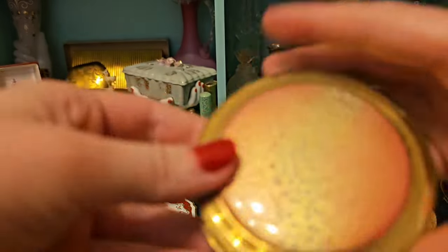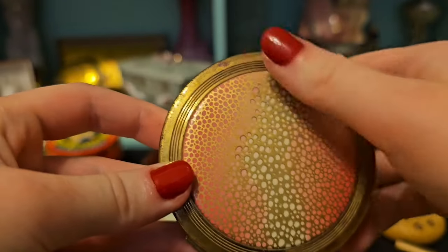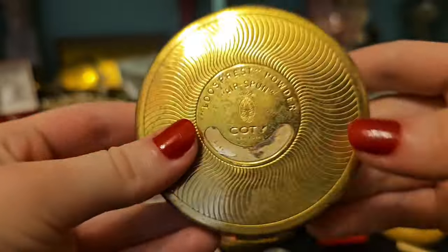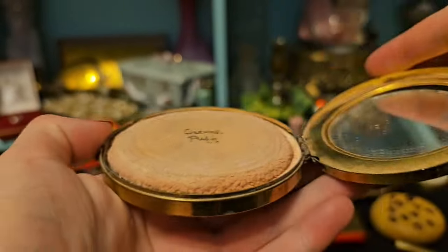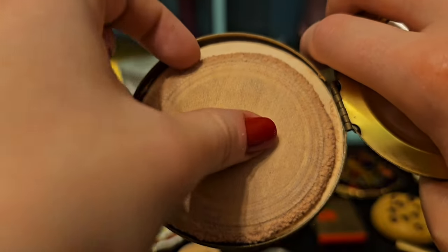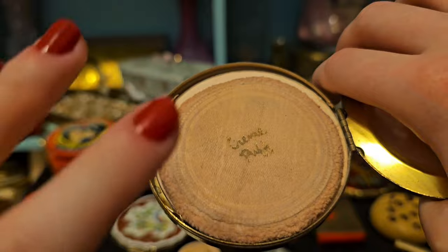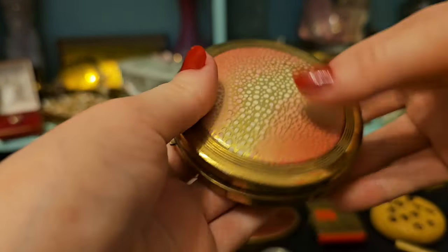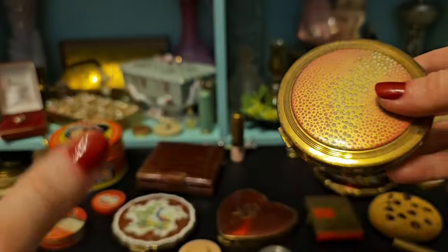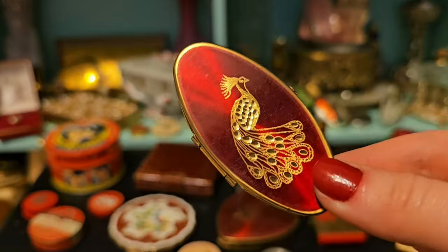Anyway, moving on. I used to have the matching powder box for this. Had the same design on it. But it's a little Cody compact. I'm getting to the point in my collection where I have to start selling off parts of it because, well, eventually you get called a hoarder, and I'd rather have room for things I really like as opposed to just things that are okay, you know? So, trying to thin it out a little bit. But another lipstick clip.